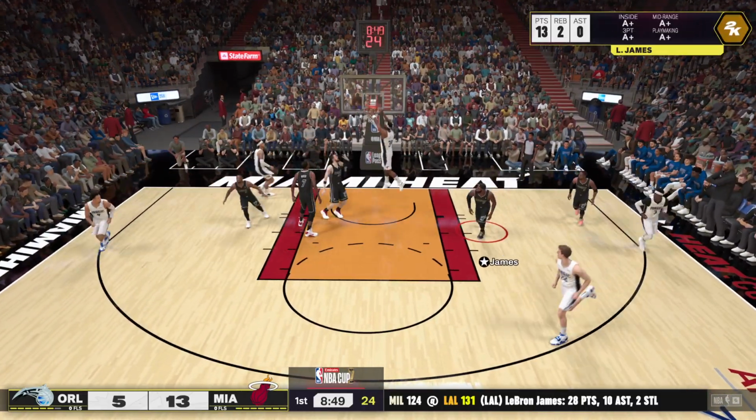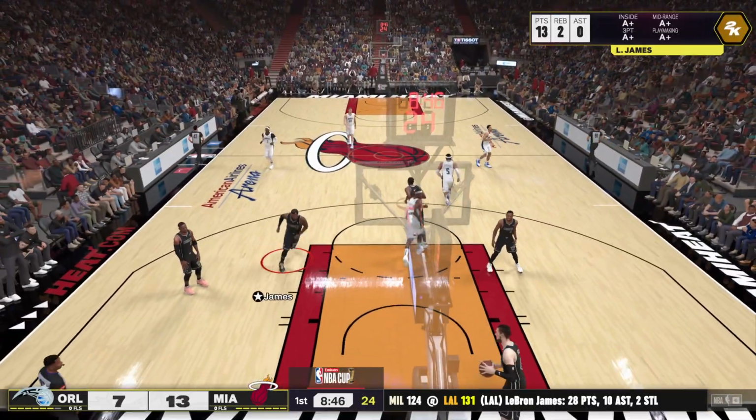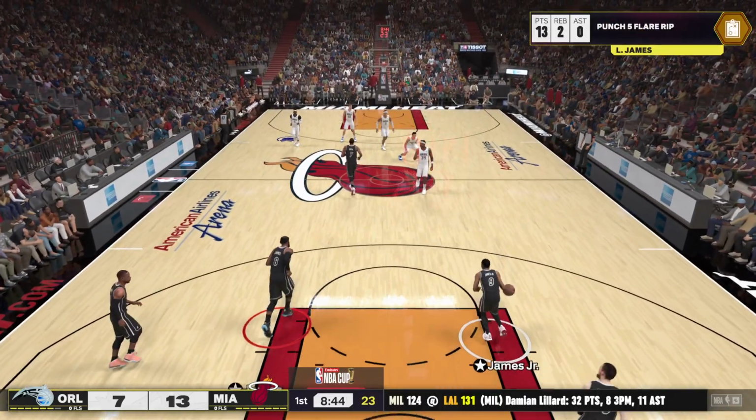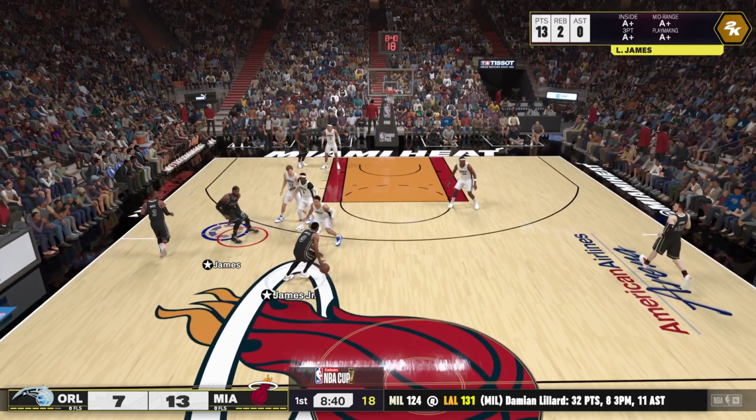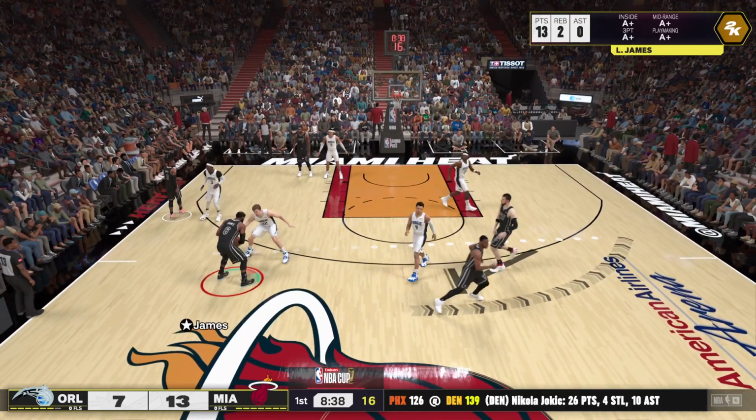There's the lob to Carter. Up high to stuff the alley-oop. Once it's up in the air, they trust Carter will come down with it. Did he ever? Boy. James the best to LeBron.